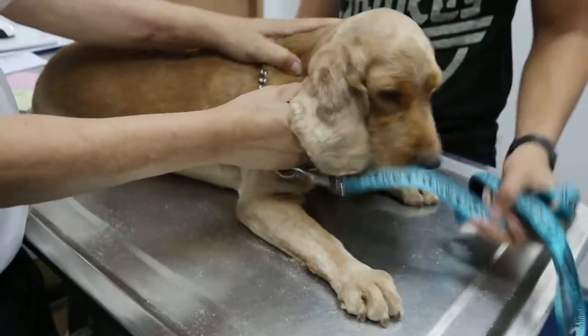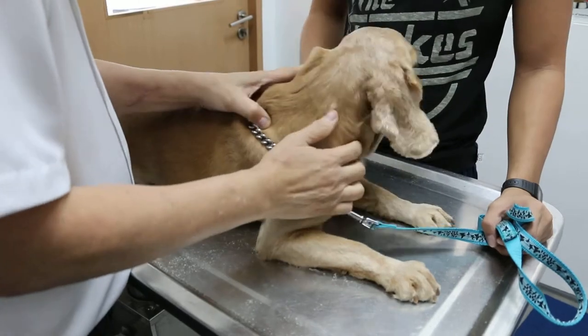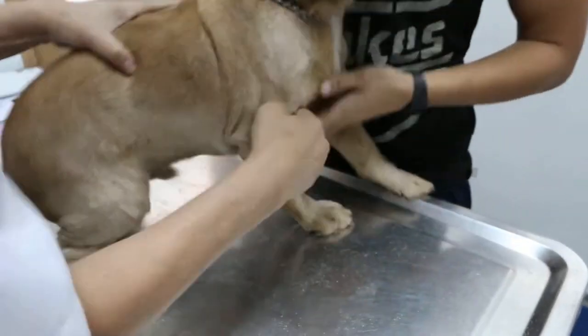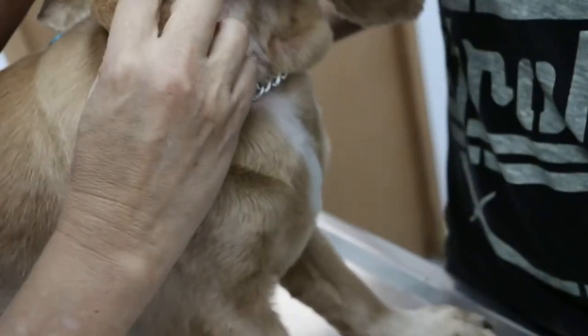26 February 2014. Okay, what happened to this dog? It's very bad skin recently. I think rashes. From where the rashes? Very general. Generalized. Yeah, but it's more in the neck and arms. The neck is here. The neck here is scaly. The black color shows that it's been going on for a long time.